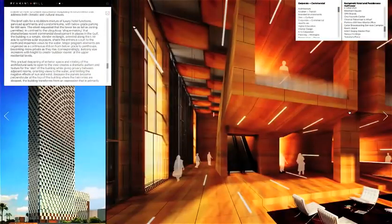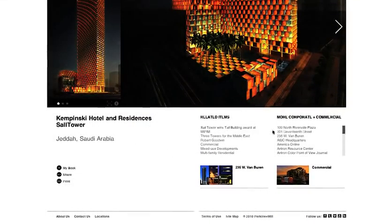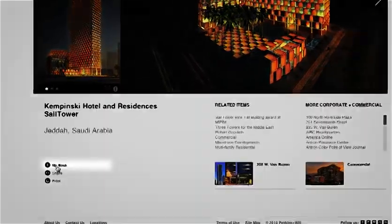Here's an idea. Why not make all the content on the website portable in the form of a customizable branded PDF that people can share? So that's what we did. Attic developed the MyBook feature.